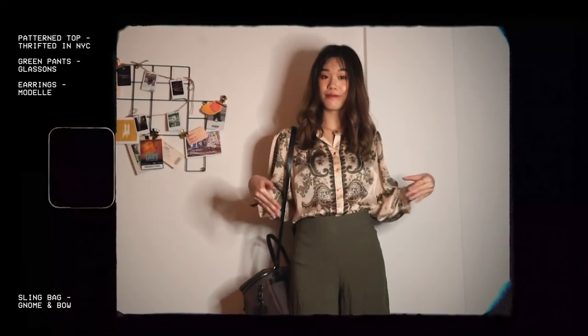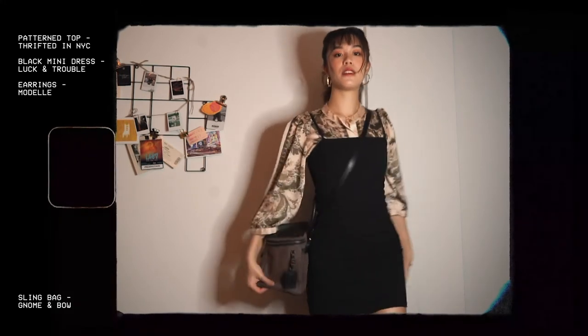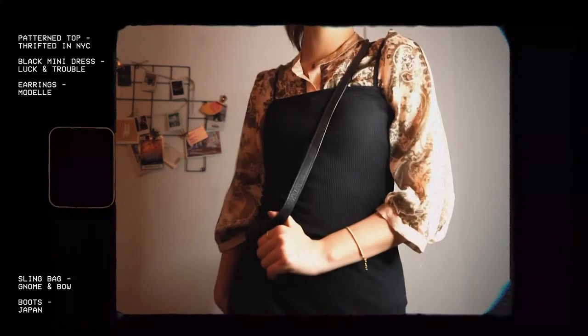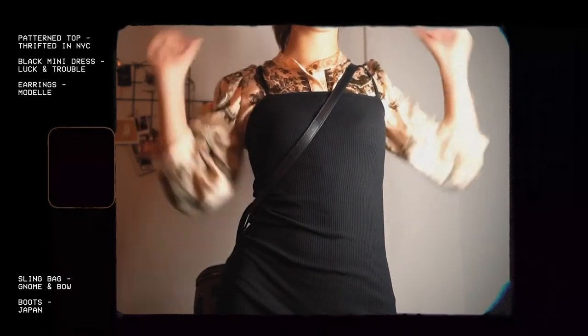I was looking to spice things up a little bit, so I threw on this black mini dress over this sheer pattern top. This turned out a lot cuter than I expected it to. I personally think this is really cute because of the sleeves, the sleeves that balloon out and then cinch at mid-arm. I just love the silhouette of it.